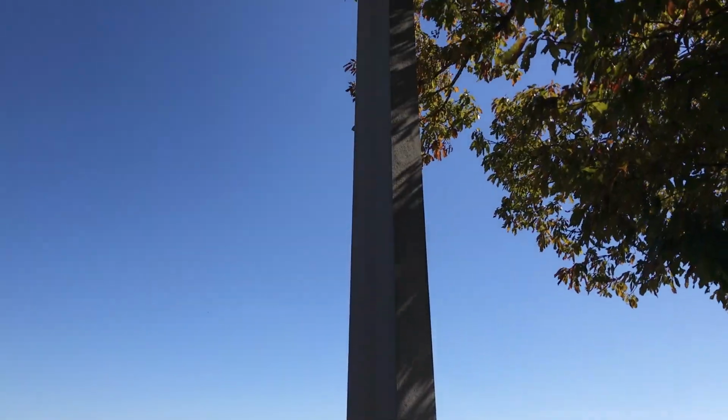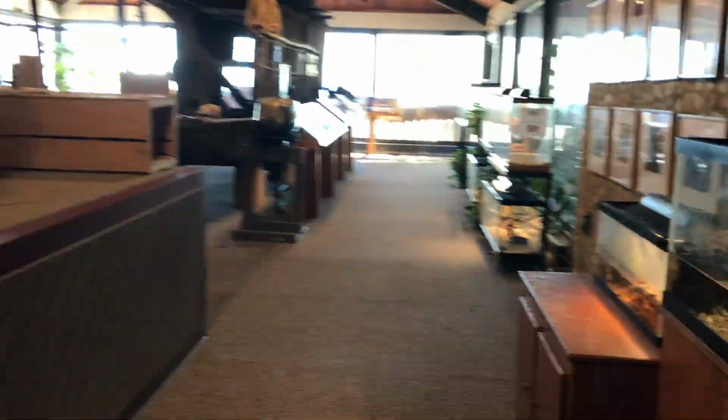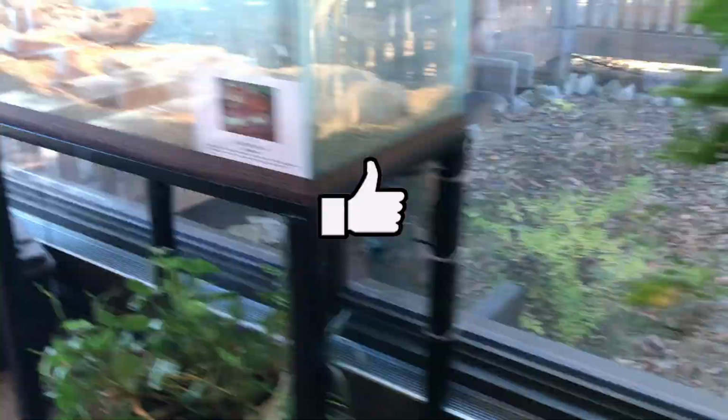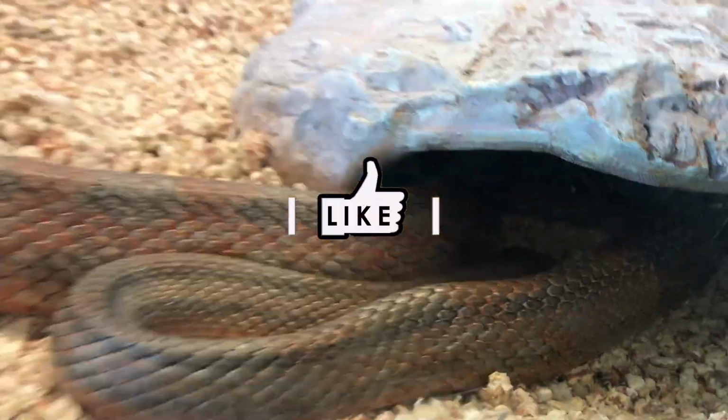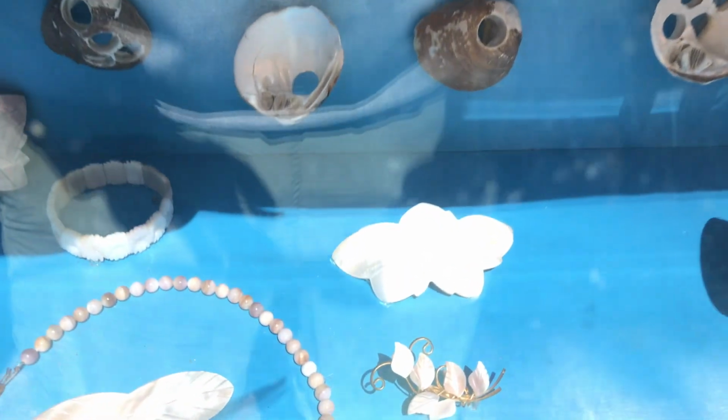They have some historical monuments and some little teaching areas to learn about the history of the area. On the inside of the museum, they have lots of animals in cases for you to look at, and I'm sure they have programs as well for kids to touch them and things like that. But really the main focus of the museum is based on the mussels and pearls that are famous in that area there on the Tennessee River. You'll also find some old historical artifacts and cool stuff like that just to explore.